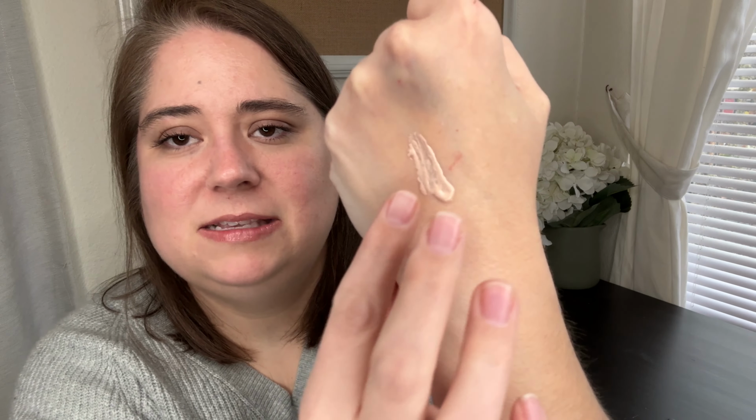My second favorite primer isn't exactly a primer, it is an SPF. It is the RMS Supernatural Radiance Serum. I have this in the shade Light Aura. This isn't really meant to be used as a primer, it's meant to be an SPF, but it just looks so great on my skin and it lays well with makeup that I use it as a primer.